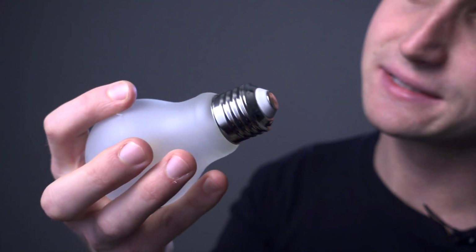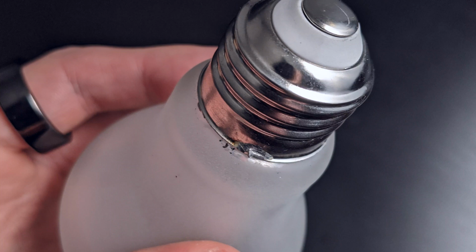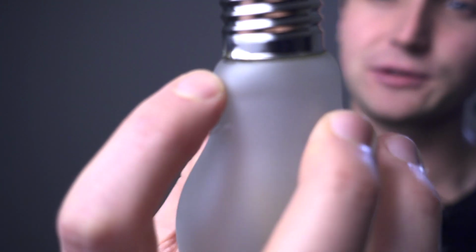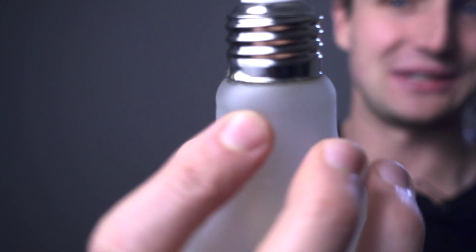I'm not sure if you can see this, but the overall quality of the finish is not very good on this bulb. There's a lot of scratches on the paint. We try to weed most of these out, so if we have a bad paint job, that will usually be rejected. And it's kind of shoddily put together. Down here, there's a bunch of dirt and stuff like that. It's never really easy to get that perfectly away, but usually ours look a lot cleaner than this.